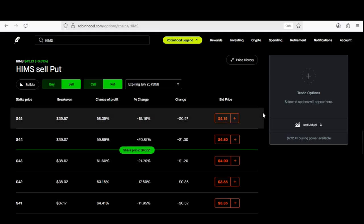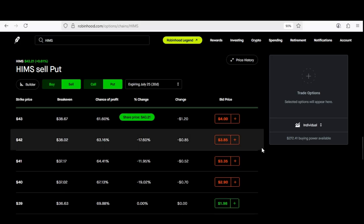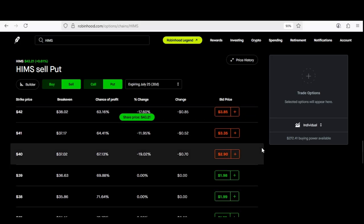So let's go ahead now. We're going to select a strike price. The strike price we're going to go with is going to be below the share price of 43.21. Now, I'm pretty sure you guys know what strike price I'm going to go with because you guys are very smart investors and traders. So the strike price I would be going with is, if you guessed it, you are correct, the $40 strike price. The reason I would go with a $40 strike price is that I just showed you it has a very clear level of support right there.